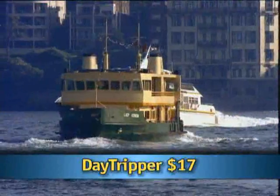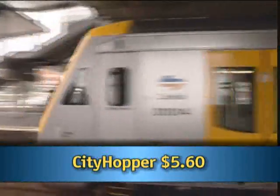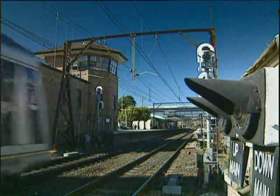You can choose the Easy Day Tripper ticket for all-day train, bus and ferry travel. Or perhaps the City Hopper, which offers all-day City Rail train travel between 11 inner city stations.